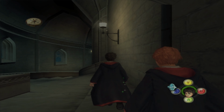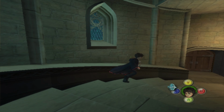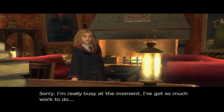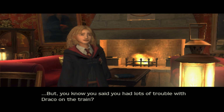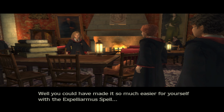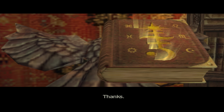Come on, let's go. Sorry, I'm really busy at the moment. I've got so much work to do. But you know, you said you had lots of trouble with Draco on the train. Yes. Well, you could have made it so much easier for yourself with the Expelliarmus spell. The spell book's over there. Thanks.